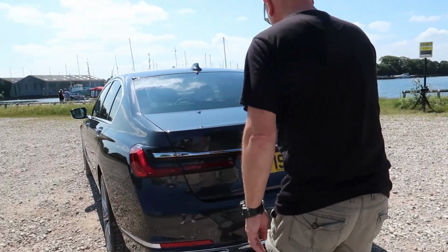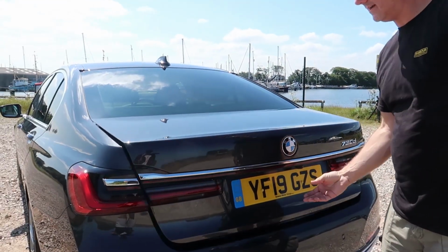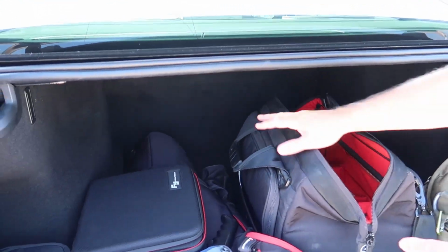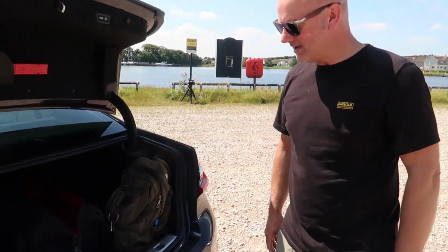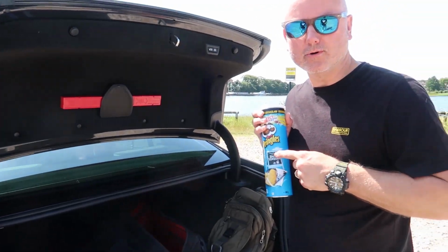In the boot, another camera. Hello. Sorry, in the boot, we go in here. Motorised boot lid, and if you look in there, it's huge. As you can see, we've fitted an entire production studio in the back here. With room to go, to be honest. Room to go, yeah. So there's loads of space in there. And of course, there is always space for your Pringles. Always got to be room for those.